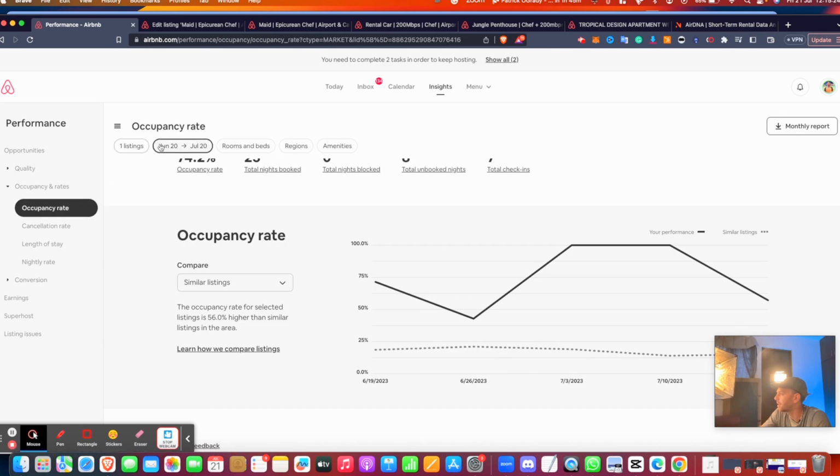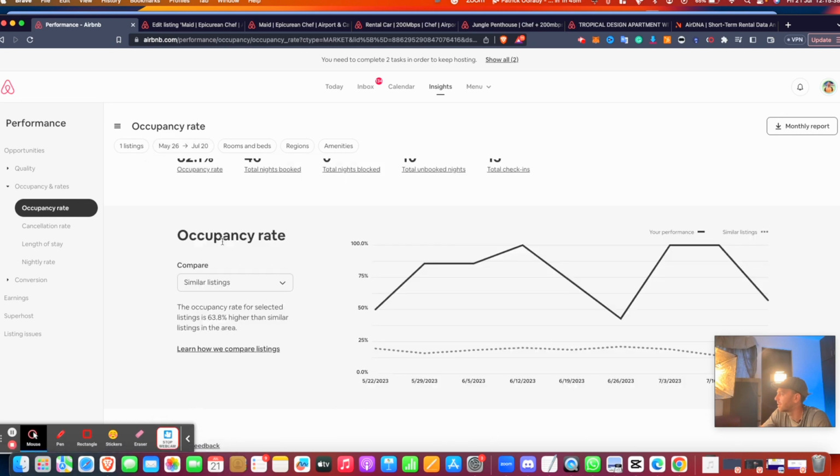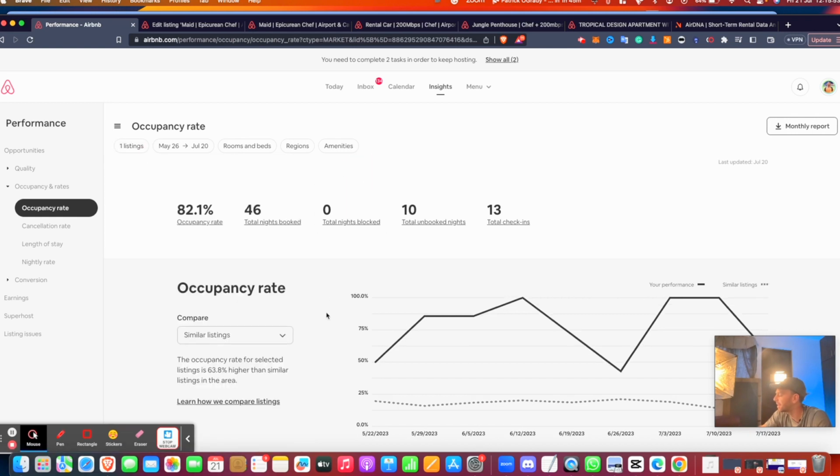The occupancy, let's go back. I think I started it May 26th. So we're at 82% occupancy. It's 63% higher than similar listings in the area. It's 2-bedroom, but it's really like a 1-bedroom with a loft. So my point is that you can very well perform amazing on Airbnb.